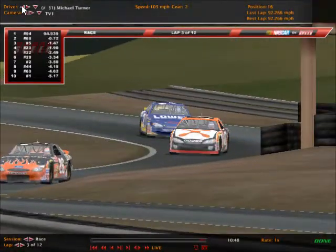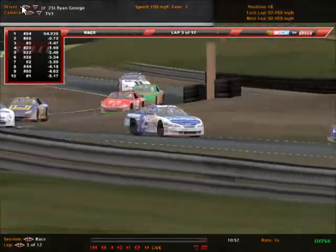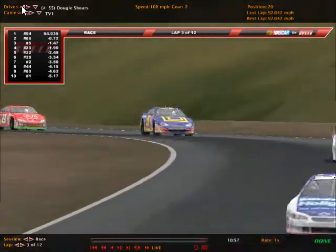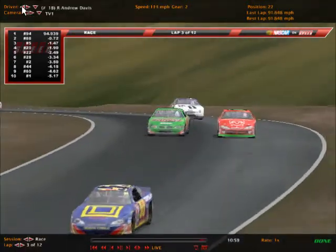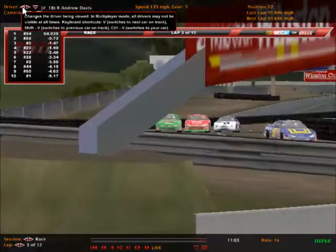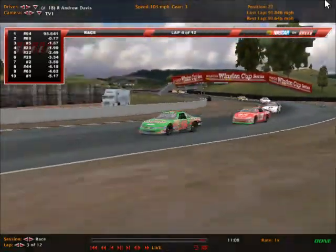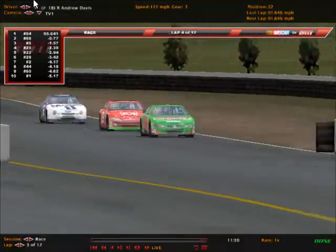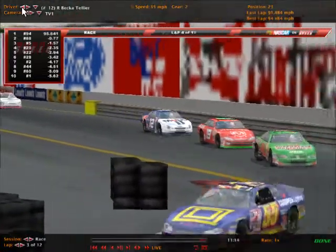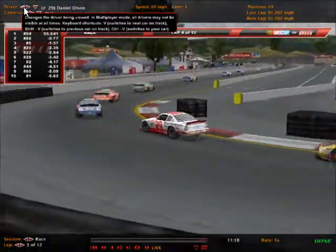Michael Turner 16th. 17th is Jonathan Zorlin. Ryan George 18th. 19th is Benjamin Miles. 20th is Dougie Shears. 21st is Joshua Sakuli. We'll actually make that Andrew Davis is 21st. Now Sakuli is 22nd. So Davis with a slick move through the S's, and he'll take 21st away from Sakuli. Becca Tellier 23rd spot, and Sakuli got a little twitchy going down to the 11th turn. So did Becca Tellier.